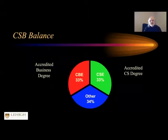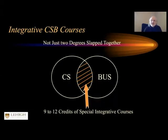Now, with that degree of integration, you may think all we do here is business and computer science. But if you look at the distribution of credits, you see that it's about a third, a third, a third, with that final third being things that are neither computer science nor business, such as social science, mathematics, humanities, and electives. So there's room for a balanced education despite the dual concentration in both computer science and business.